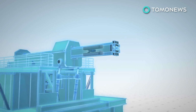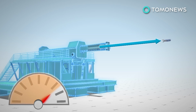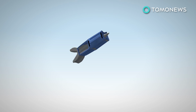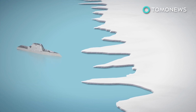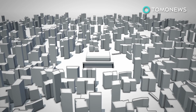Using this force, railguns can fire projectiles at speeds of over 4,500 miles per hour. The projectile is a non-explosive shell filled with tungsten pellets inside an aluminum alloy casing. The casing falls away after the projectile leaves the barrel. Railguns require 20 to 32 megajoules of energy and can hit fixed targets up to 220 miles away.